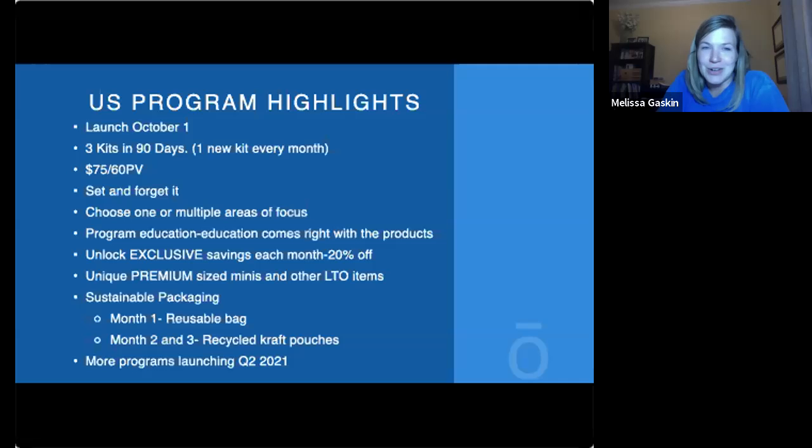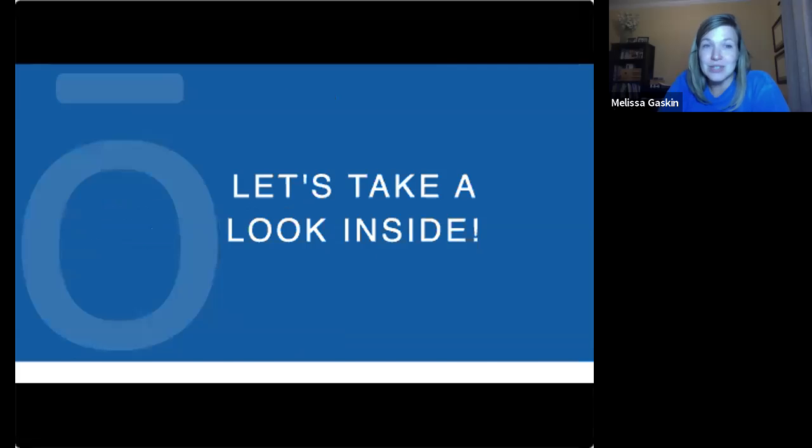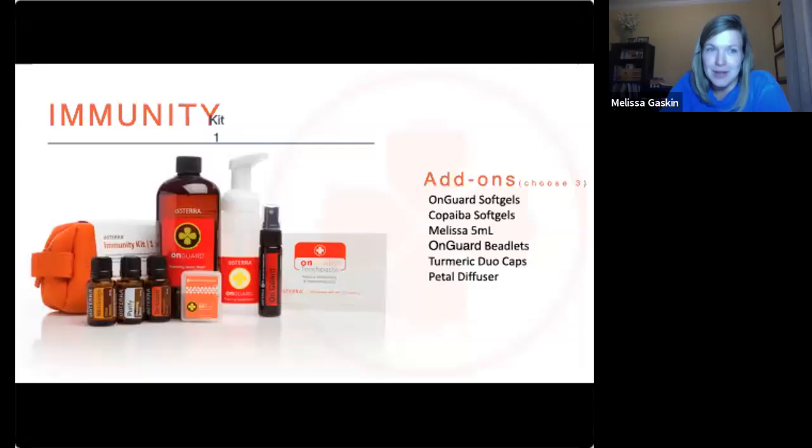Launch in the second quarter of 2021. So let's look at each one. Here's immunity. So immunity, you have your foaming hand soap, you have your dispenser, which are of course amazing. Then you've got On Guard hand sanitizer, must have. You've got dental floss, which cannot be purchased. This is an extra bonus. And you have 3 oils. So you have On Guard, Wild Orange, and Purify. And Purify is amazing in all sorts of ways.